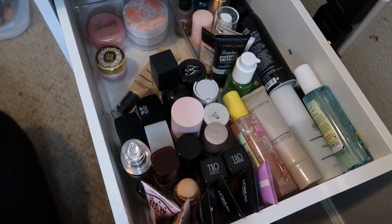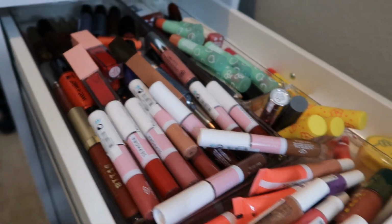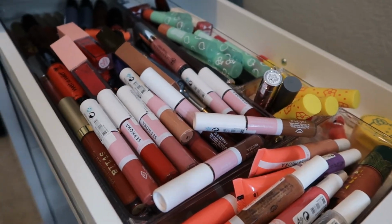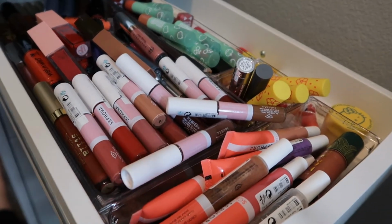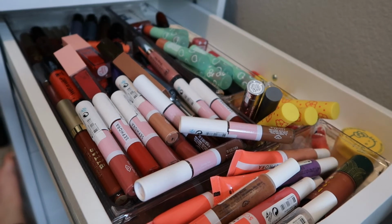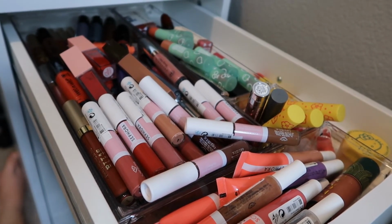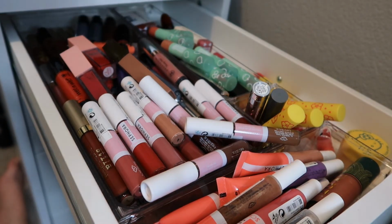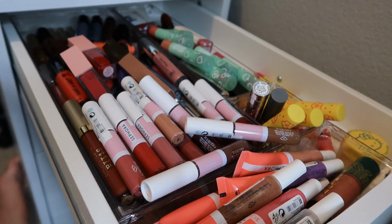I know, crazy, right? Lip products are my weakness, and I have so many of them. But like, am I ever gonna use this many lip products? No. Am I still gonna have a bunch by the time this video is over? Of course. But I think there are quite a few that I can get rid of. I'm going to get my makeup wipes down because I'm gonna do some swatching.